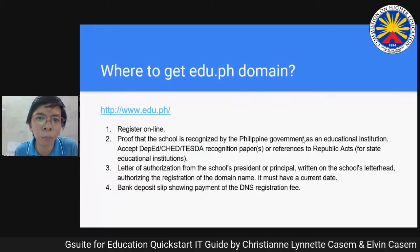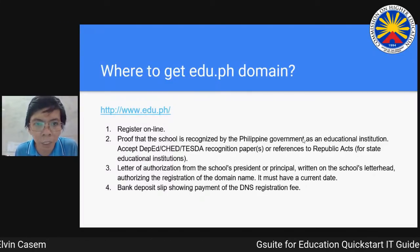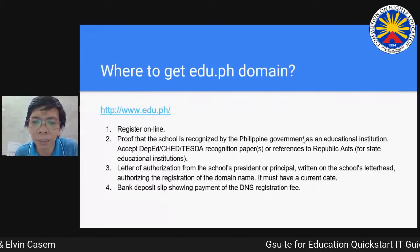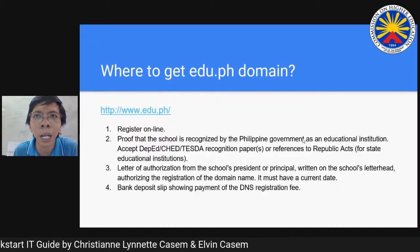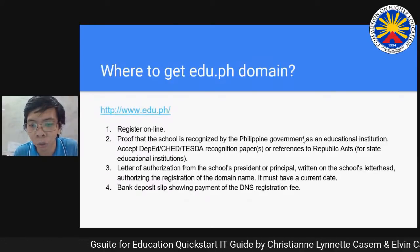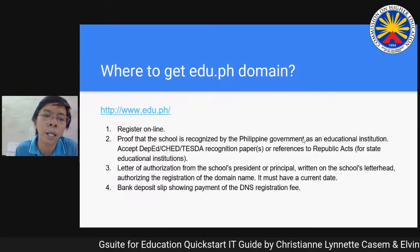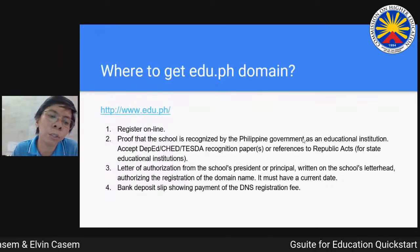Okay, so where do we get the edu.ph domain? At www.edu.ph, you can register an edu.ph domain, as long as we have proof that the school is recognized by the Philippine government, whether DepEd, CHED, or TESDA. So as long as we have recognition papers. If you don't know what to do, you can create a letter of authorization naming who will register for you. For example, if a third party or private entity registers for you, the institution or school can create an authorization letter. There is a template on their website to give them authority to register on your behalf.